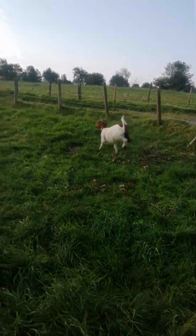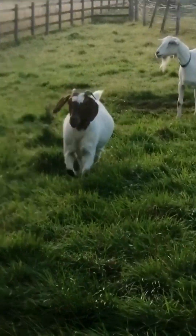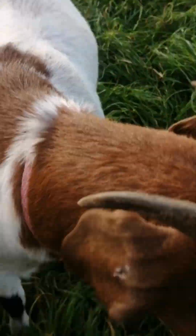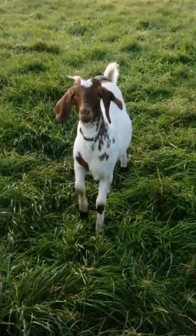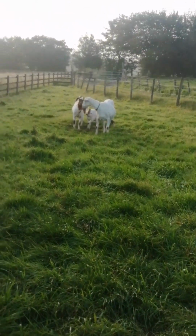Oh, here we go. Peanut! What are you doing? Now, these were rescued from the abattoir. They were going for meat. So you'd think you'd be grateful, wouldn't you, you little rat bag? Don't come butting me just because I'm going to turn my back on you. Go on, bugger off. Boing, boing, boing. Welcome to my life.